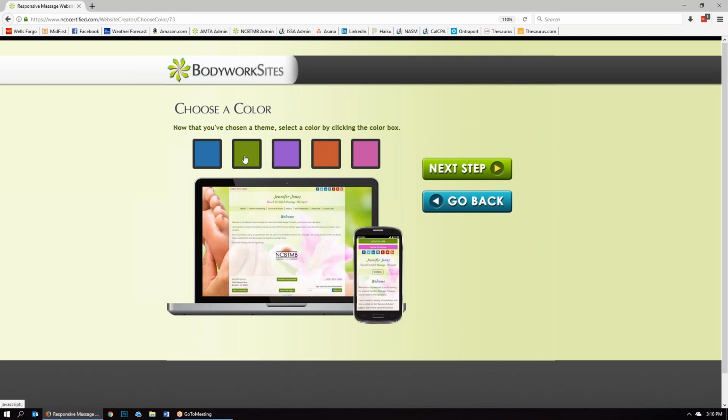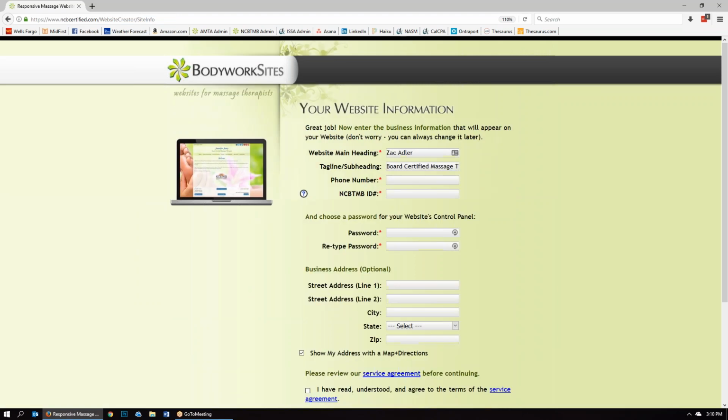And you can see that once you choose your design, you've got 5 different color schemes you can choose from. In fact, there's more than 5. You actually get unlimited colors, but these are just the pre-built ones that we've created here for you to make it as simple as possible. So we'll go ahead and just choose this and hit next. That's going to ask you for some basic information about your business, kind of what you want your main heading to be on your website. We'll call this Zack's Massage Therapy, and phone number it asks you for there.